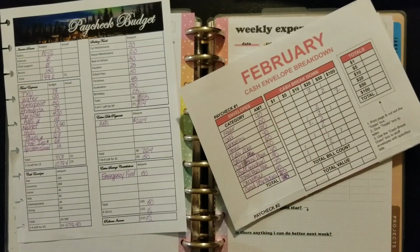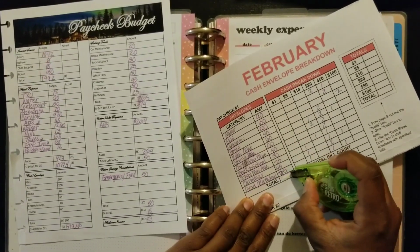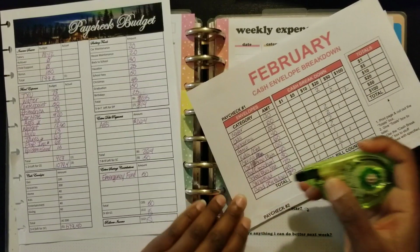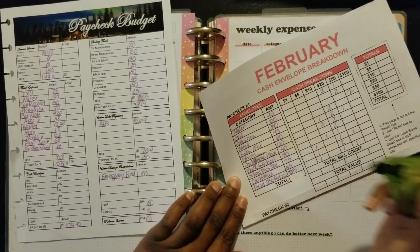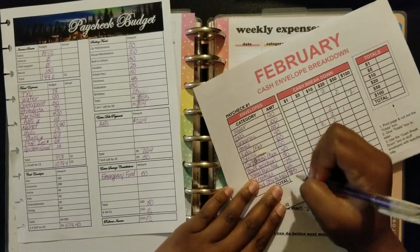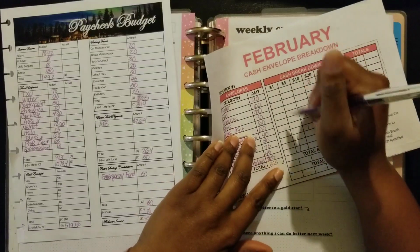And you know what? Instead of that, let's just go ahead and wipe that out so that I can see, because this is making a mess all over the place here. And that's not cool. So $855. Now we're going to count our bills.